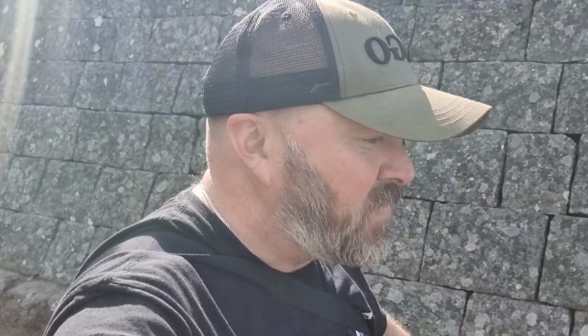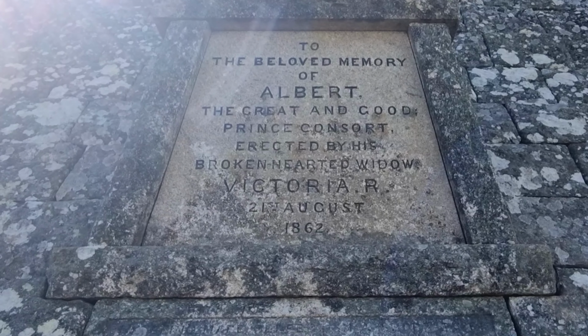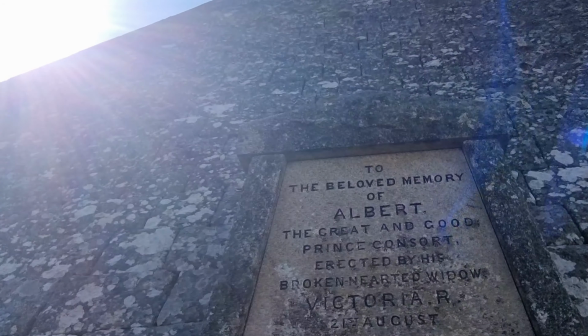Wow, what a place. And we've really got the day for it as well, like I said earlier. Prince Albert's Cairn. And the inscription, which is on the cairn here: To the beloved memory of Albert, the great and good Prince Consort, erected by his broken-hearted widow, Victoria, 21st of August, 1862.